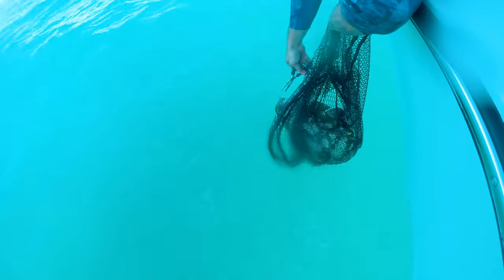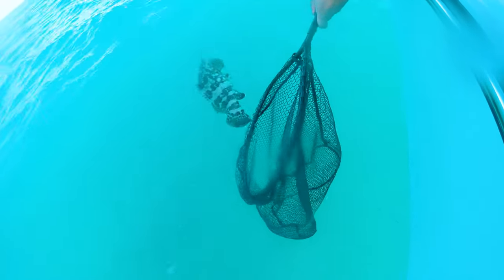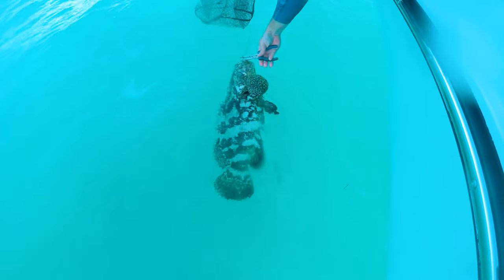It's a Goliath. Can we keep it? No. It's a Goliath. No. Okay. Just get them around where I can get them. It's so little, though. Bring the tip over. Hold that. It definitely is going to grow up to be a monster, though. Oh, yeah. It's barely hooked on there. It's fat.